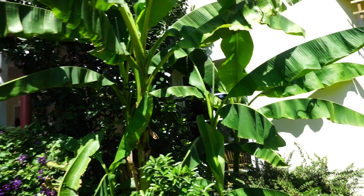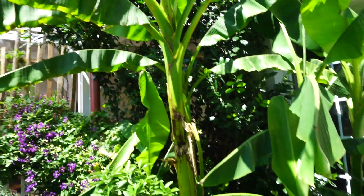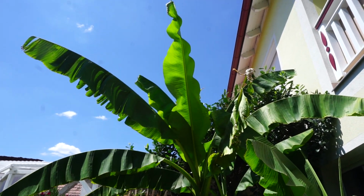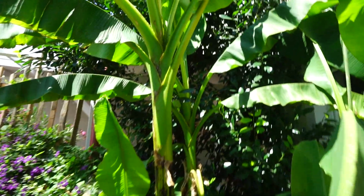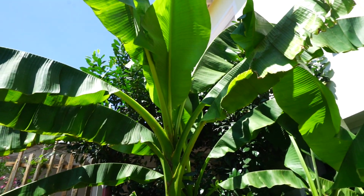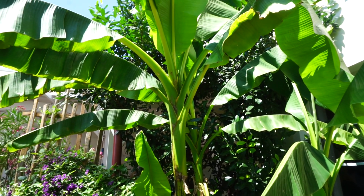That's the Musa Basho I planted like I think already 5-6 years ago from a small little pup. And yeah, now it's I think almost 5 to 6 meters tall already. Still no fruits though. Maybe next year. I was hoping it would flower this year, but this spring was pretty cold. So yeah, hopefully next year.